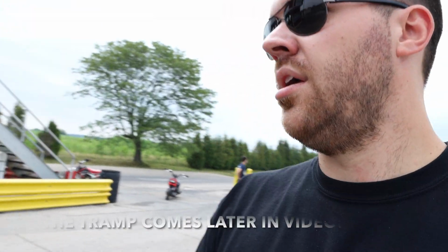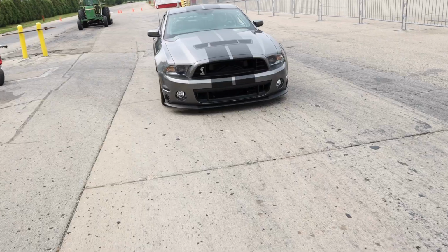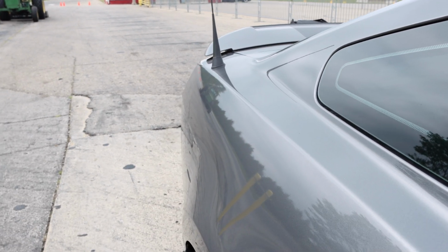So anyway, track rental today. Gonna see some track passes. There's about 10 cars here, nothing crazy. But most importantly, we're gonna be racing the GT500 and the S10, which is going to be sick. We opted to leave the Tramp home because we can come another day to test that for a little bit cheaper. Let's get it.